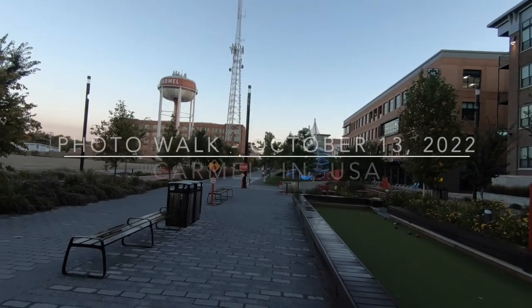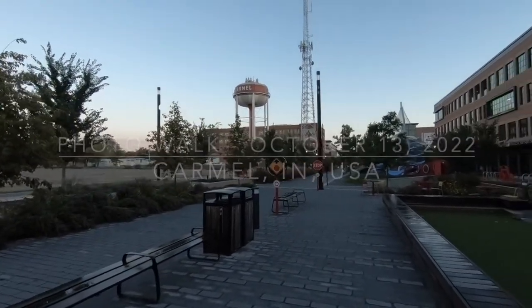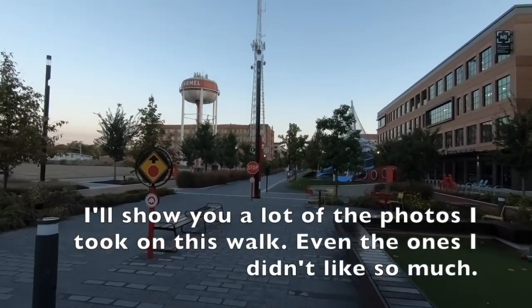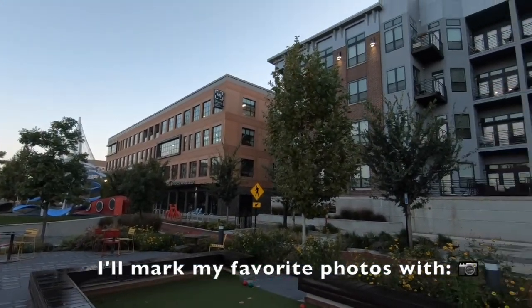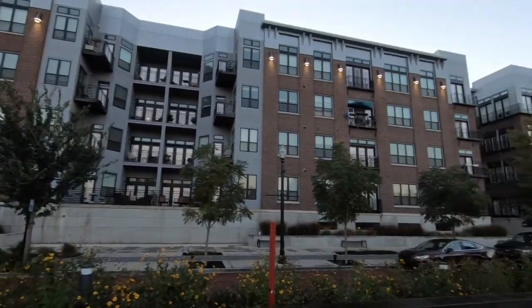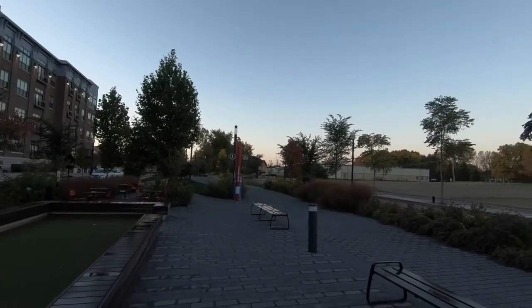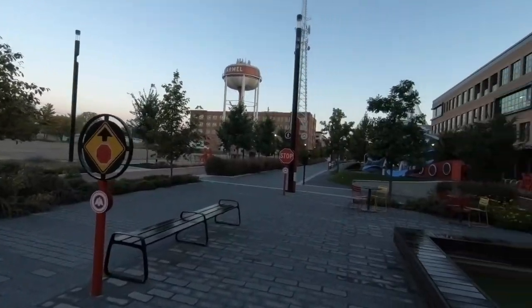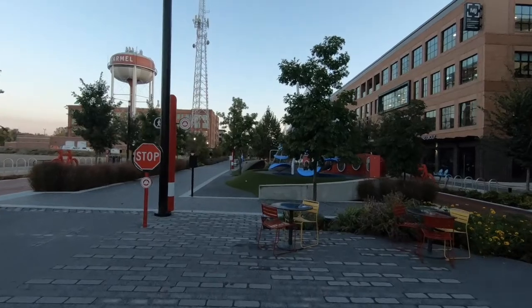So I am a professional commercial and editorial photographer. I do documentary photography. And one of the things I do on TikTok here is show my process for finding good everyday photos. Right now I'm in kind of the downtown area of the suburb that I live in outside of Indianapolis, Carmel, Indiana. And I'm going to kind of walk down the street.